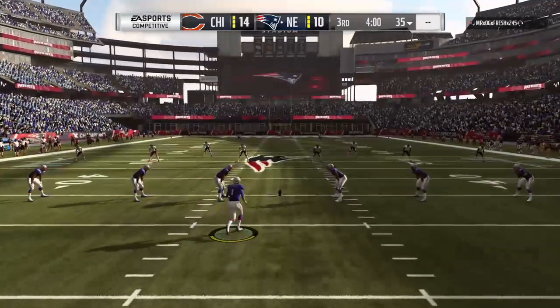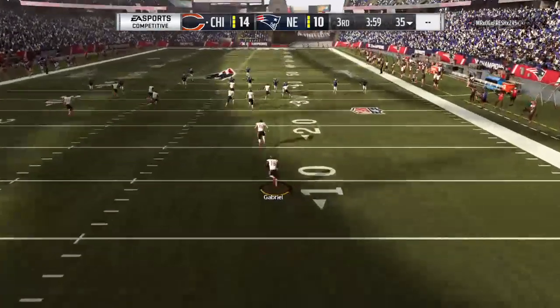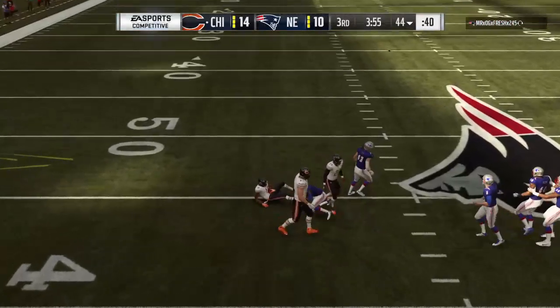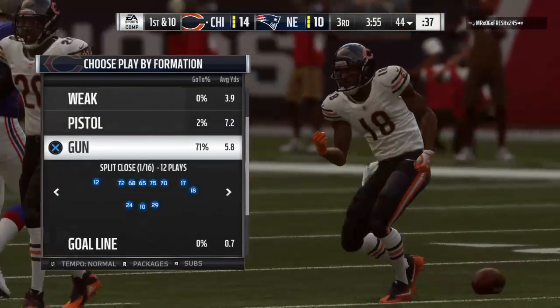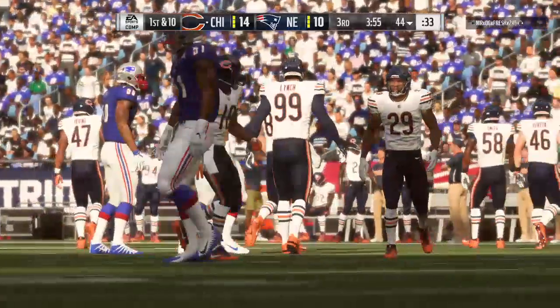Set to resume. Here we go with the second half. The Bears holding the lead and ready to receive the kick. This is taken at the 3. And that should give his guys a spark. He's up all the way to the 44-yard line. Any return that gets you to midfield is a great return. 1 first down, and you're almost in field goal position.